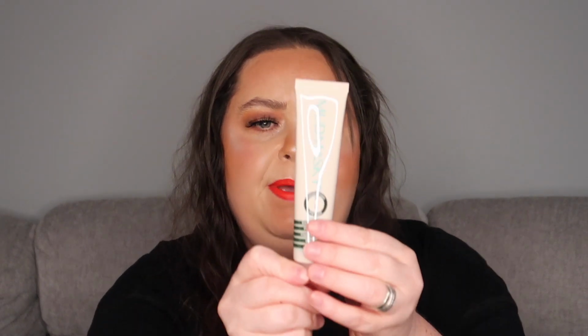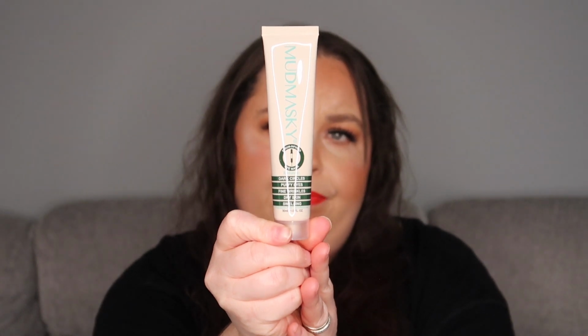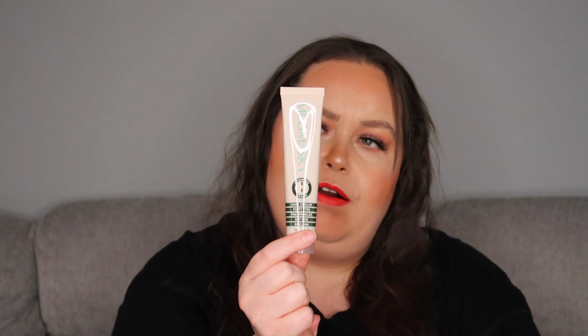So firstly, we have the Mud Masky Serum Infused Eye Mask, and this is for dark circles, puffy eyes, fine wrinkles, dry skin and swelling, and it's fragrance free and pH balanced, and we get 30 ml in there. So this is also cruelty free. So this basically is just a mask for your eye that you wash your hands and face, apply a thin layer under your eyes and leave for 8 minutes and then wash off.